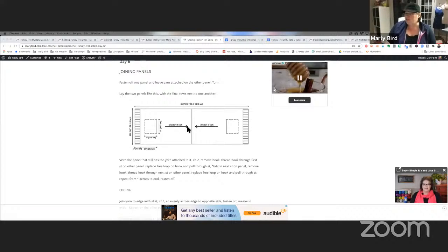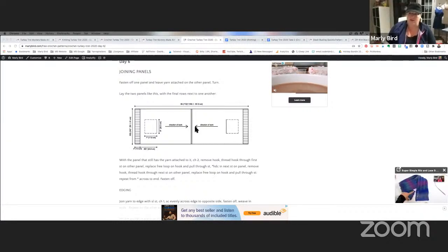Now, we chose a way to join the panels that we thought looks really good, but if it's something that's causing you havoc, or maybe you have a different way that you like to join panels, you could do whatever you want. You do not have to follow my instructions at all. You can just do this as is, okay?